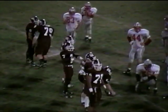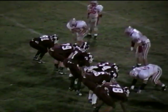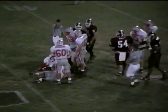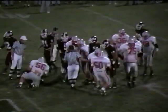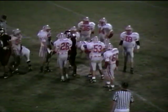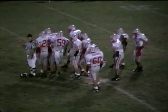A little official timeout here to move some people back off the sideline. And we're ready to go. Duckworth takes the snap. He's going to give it off to Will Hoyt, hitting around the left side. Nowhere to go for him. Wrapped up in there by number 53, David Stevens for Corbin. Also coming out of the bottom of the pile, number 56, Josh Pate. So maybe lost about a yard on that play.